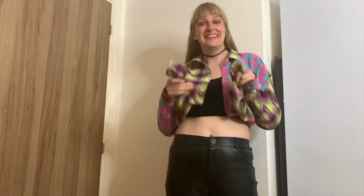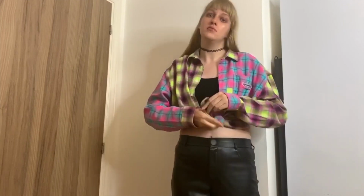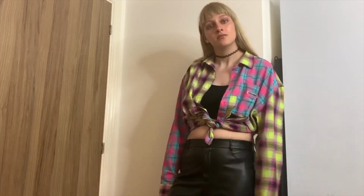This one is more of a Western sort of feel. You just tie the ends of your shirt and make it into a crop which is tied at the front, which I absolutely love. I absolutely love this sort of style. I just think it's so relaxed, so slouchy, yet so put together, and it just completely transforms your outfit and makes it into something completely different.